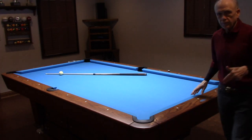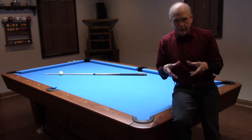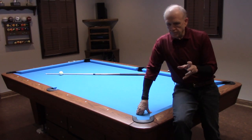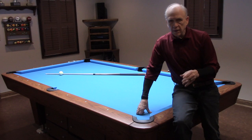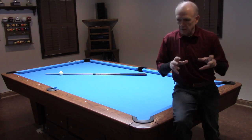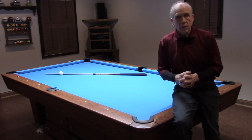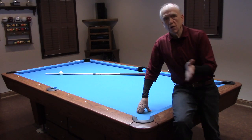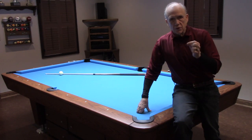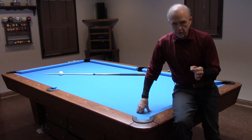I wanted to go through a few racks to highlight a point. CTE, once learned, is in no way a laborious, tedious, mechanical process. In fact, it's quite the opposite. It's very natural. It's very systematic, and it's very rhythmic.